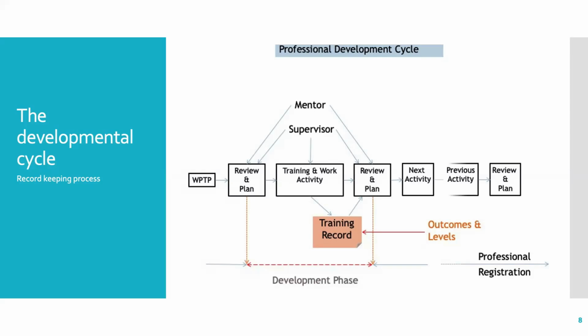Any document that you plan, you sit there and plan: what am I going to do? What do I want to achieve? Where am I in the process? Which outcomes have I covered? What's my journey here? You put that down. After you've done it, you do it on your own. You sit and you draft it yourself.